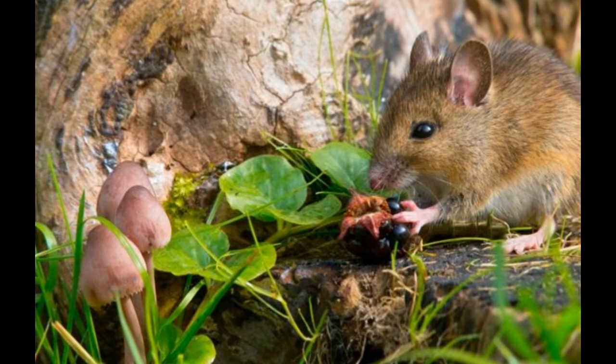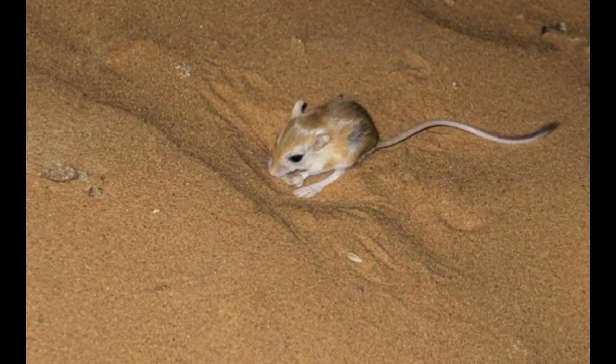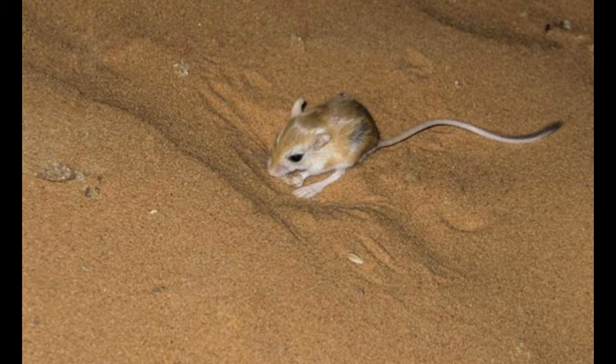Adaptations: the desert mouse is usually found in North America in the regions of California, Colorado, Mexico, and southwestern United States along with other desert animals. As the name suggests, the desert mouse prefers to live in areas that have a desert-like habitat. They are territorial creatures who prefer solitude.